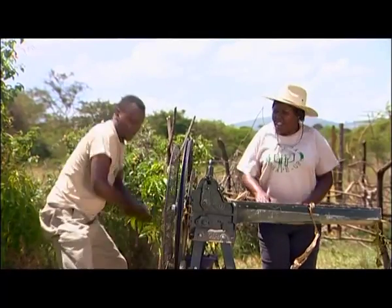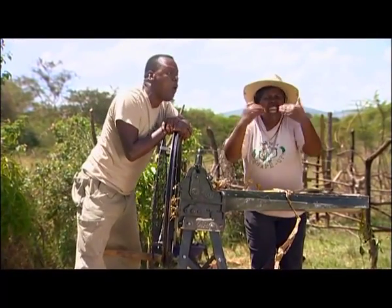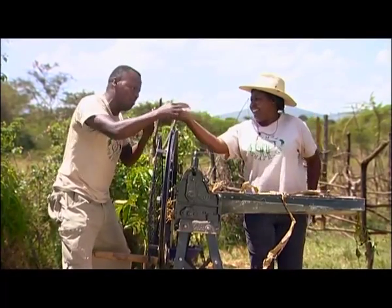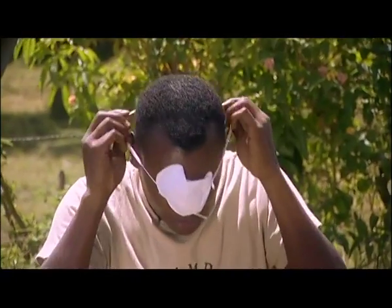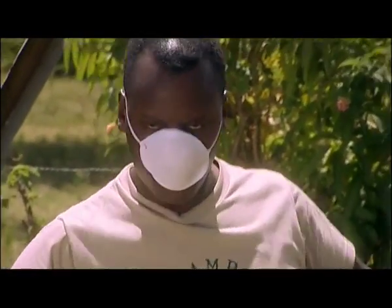Okay, let's go. Faster. Stop. Are you coughing? And you keep on coughing. Stop. I've got a solution for him. Ta-da, here. I've got another one. Here. Oh, thank you. Slowly. Faster again! So simple. Why didn't I think of this before? Always wear a mask when chopping.